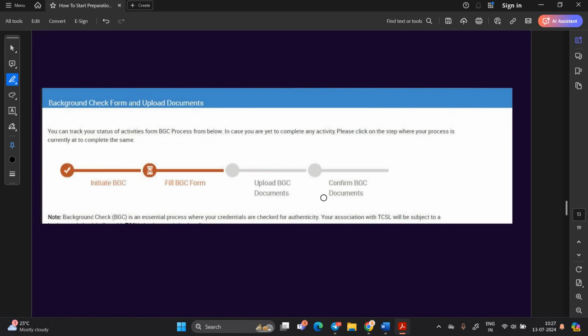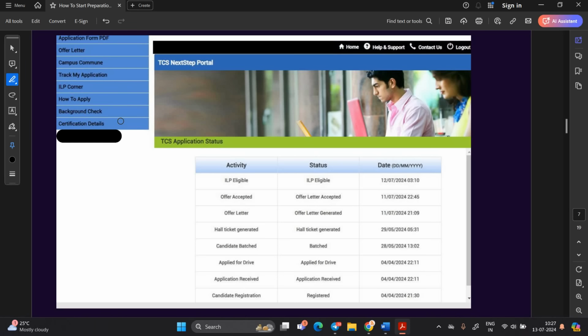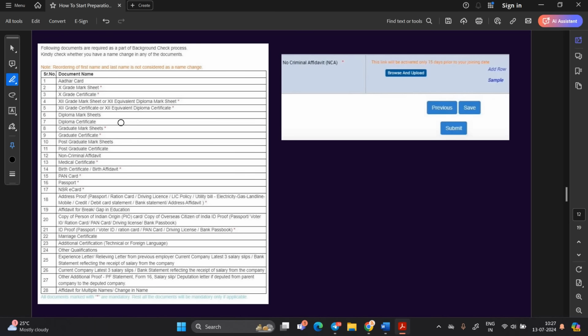Let's discuss the background verification check. That is very, very important. As we know, the background verification check, the background check form and uploading documents is a mandatory step, and it is one of the most important steps as a background check.